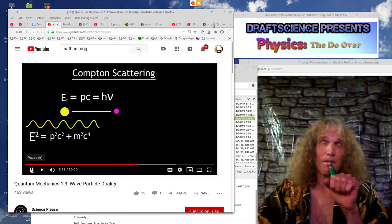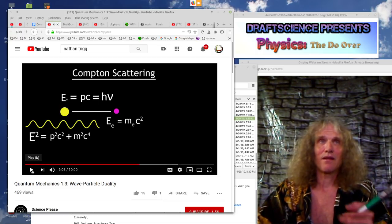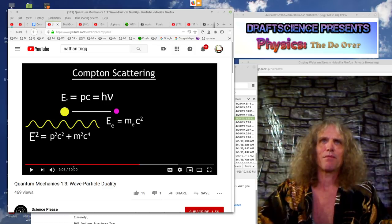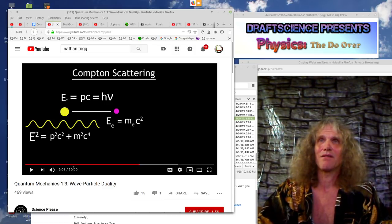The electron, on the other hand, is at rest and has no momentum, so it has energy equal to its mass times c squared. So more nonsense. The electron obviously does have momentum and mass. So I don't even know what that statement was. Should we play that again? I mean, electrons have... Didn't he just say that?